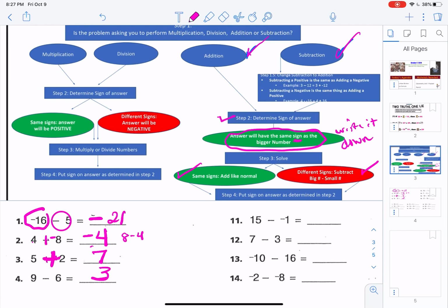Okay, so I want you to pause the video here, and I want you to do 11, 12, 13, and 14. When you are done doing 11, 12, 13, and 14, turn the video back on and see if you got them right.